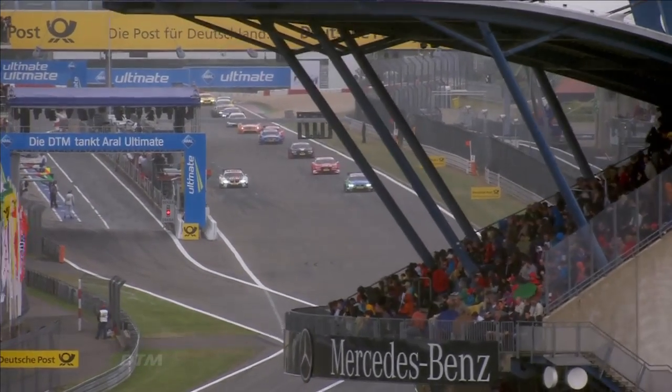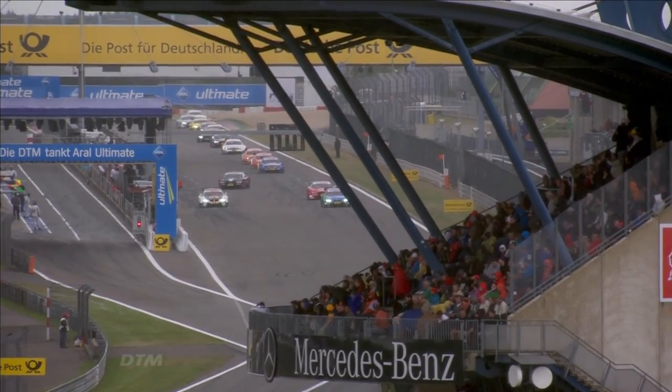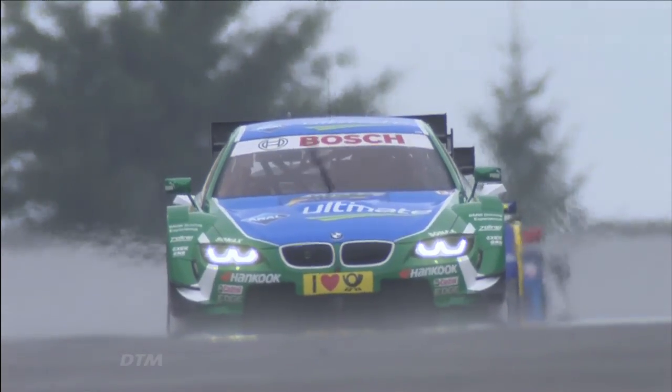Well, look at that Mercedes grandstand there, absolutely packed. As you said, almost 90,000 people here today, and they've had a very busy program of racing, more to come even after this. And now, look at this, all of a sudden it's coming down, and I wonder if they'll delay the start. I suspect they might.